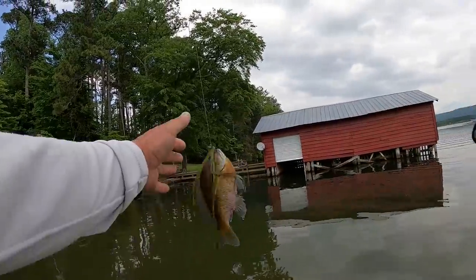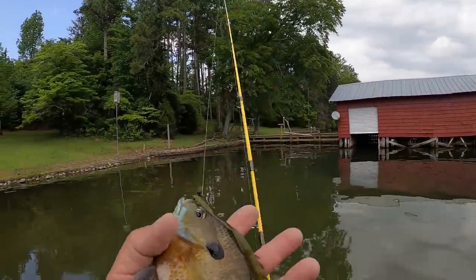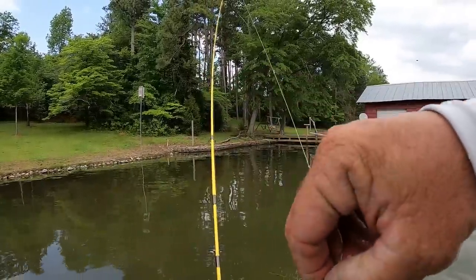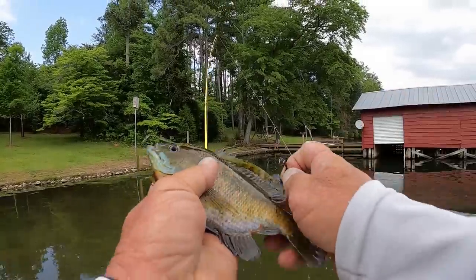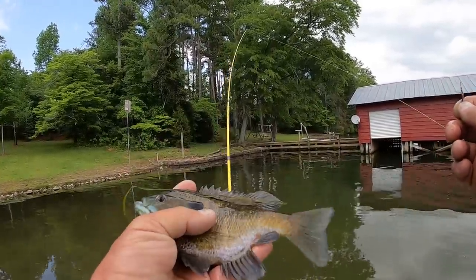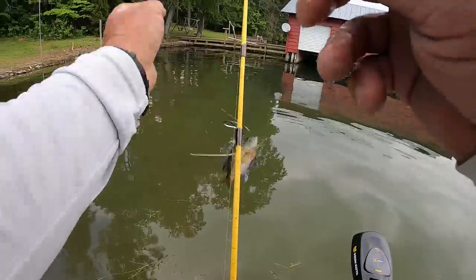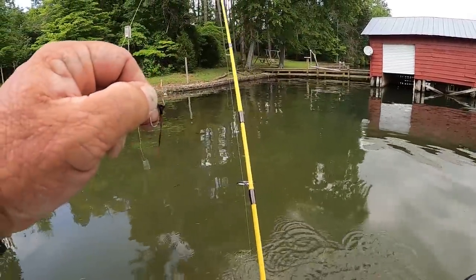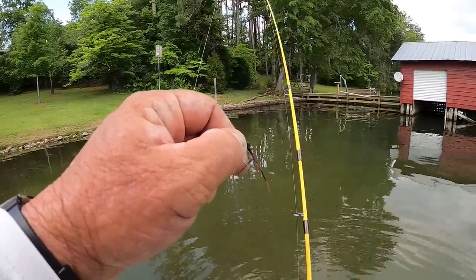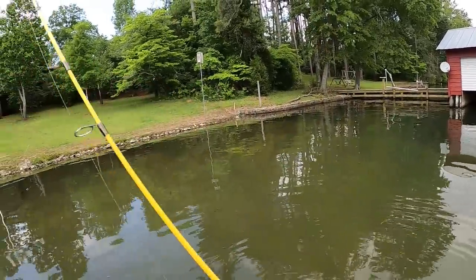Now there, that's a little bit better right there. That's what I'm talking about. That's a good fish right there, and good eating, my goodness. Hey, let's let him go right there. I'm just gonna ease off this bed just a little bit because there's some good ones right here.